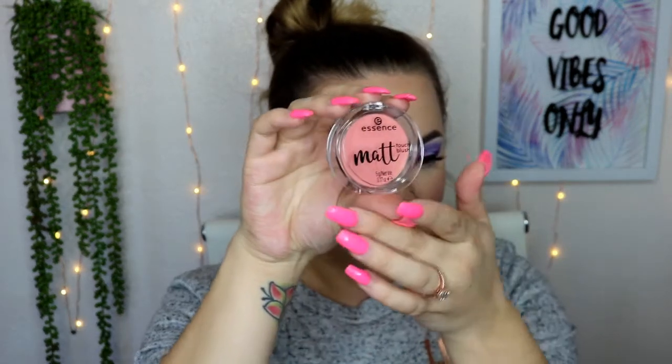This is another new product I picked up to test out. This is the Essence Matte Touch Blush. This is what it looks like, and this is in the shade 10 Peach Me Up. So I'm just gonna take this Morphe M437. Oh good, there's actually not very much fallout at all. See how it goes over this bronzer. The bronzer is supposed to be a melting powder bronzer, so I think it's supposed to dry down. It still feels a little tacky to me right now.